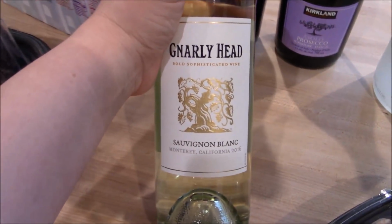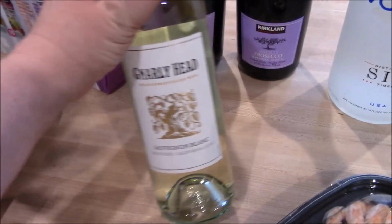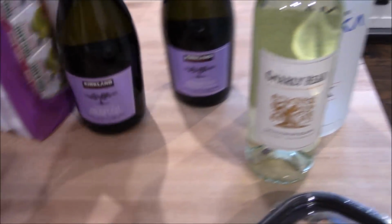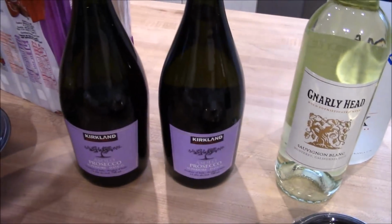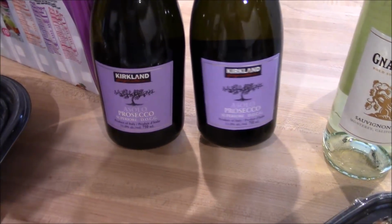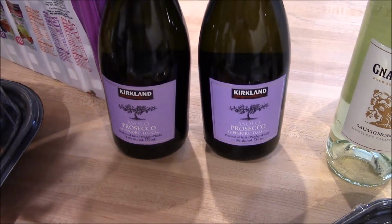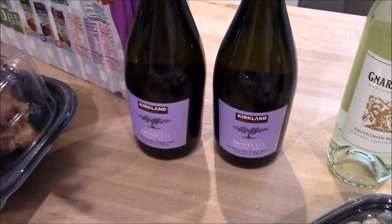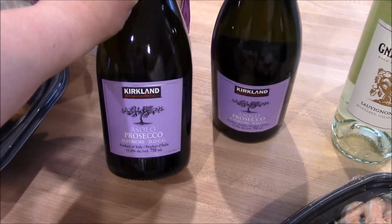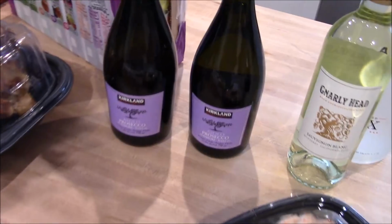I got a bottle of this Gnarly Head wine, the Sauvignon Blanc. I have not tried this kind before, but I always want to try different wines, so I got that. And then I got 2 bottles of the Prosecco. Normally, if I'm going to make mimosas, I buy champagne, but this actually works just as well, and it is a great price, $6.99 a bottle. So I got a couple bottles of that to keep in the fridge.